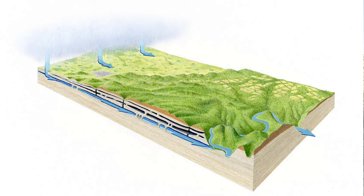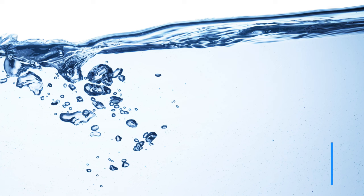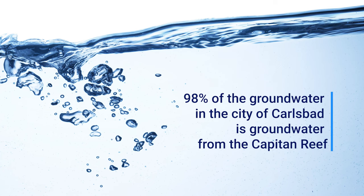But what's really important to know about karst topography is that it's important to our drinking water. When water falls, it drains really quickly into these aquifers. And so if there are environmental contaminants, it will get into the water system very easily and very quickly. And so for everyone's health, safety, and well-being, it's really important we protect these environments and these aquifers in order to ensure their longevity and our longevity and health over time. This also means we need to be careful about contaminants around these karst landscapes. 98% of the groundwater in Carlsbad is groundwater from the Capitan Reef. Protecting the caves around Carlsbad also protects the groundwater.